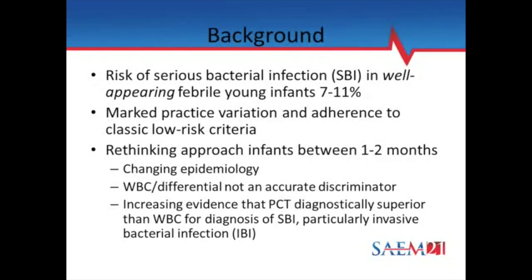We have classically attempted to identify a low-risk group of infants who are safe for discharge home using peripheral white count and differential as well as the absence of pyuria or CSF pleocytosis if tested.